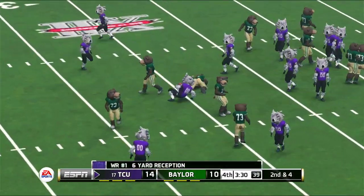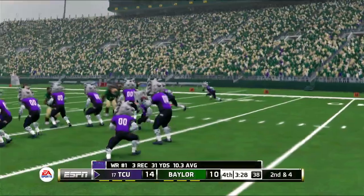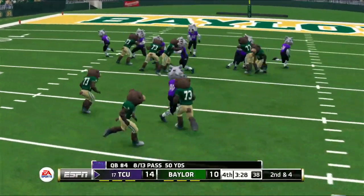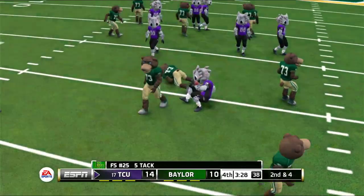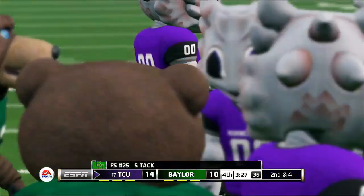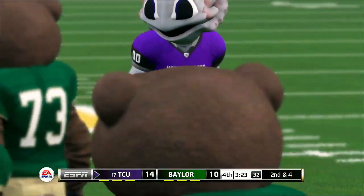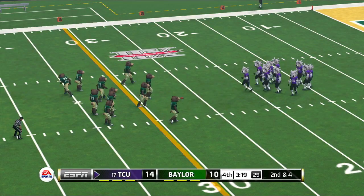They fake the handoff and complete the pass, good for 6 yards. That'll make it 2nd and 4. They're about 4 yards away here on 2nd down.